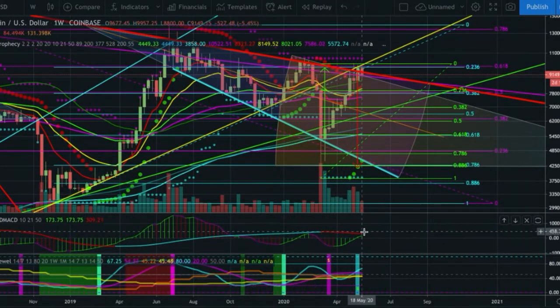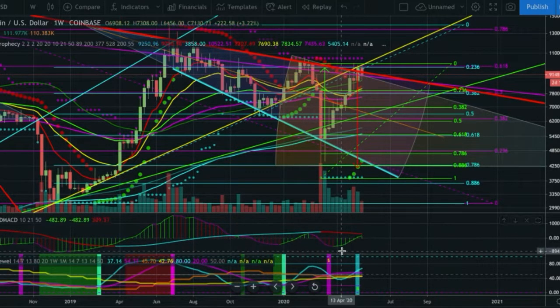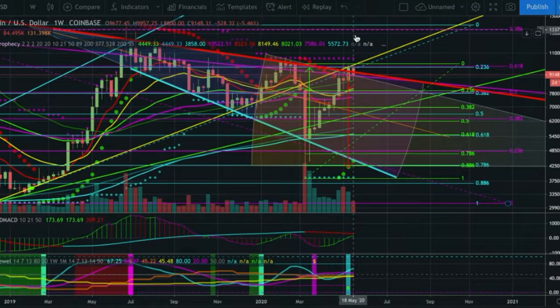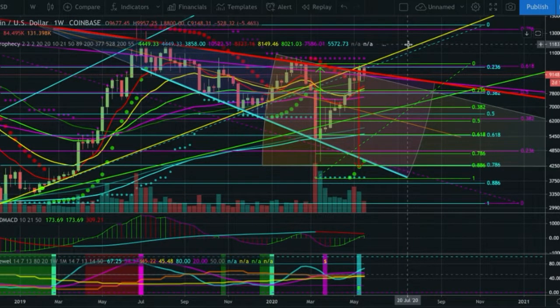We're coming up here. It's still green on the histogram, but we're starting to level back off. And what it's looked like is going to happen is we're going to get rejected by the red slope line and then flip this back over red and start selling off here. And then if you take a look at the moving averages, we're basically at this point in time.